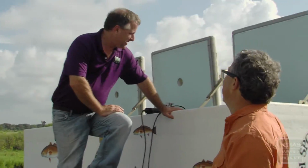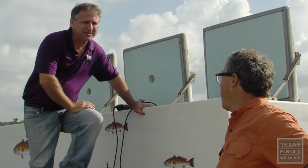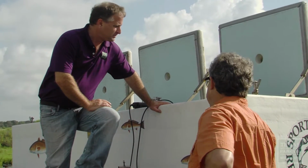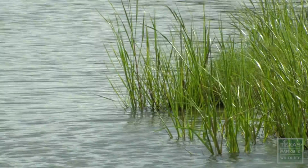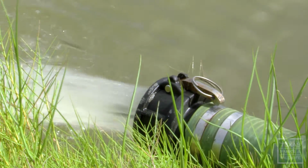As often happens, a curious onlooker stops by. So you figure these will be 2 years? In 2 years, these will be legal size. Well, that's neat. That's money well spent. Thank you. We appreciate you. This is why we do it. Meanwhile, thousands of tiny trout now have a new home in the bay. All done. 200,000 West Matagorda trout released alive and healthy.